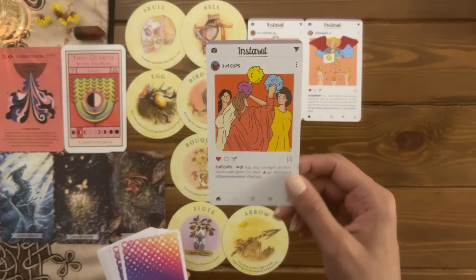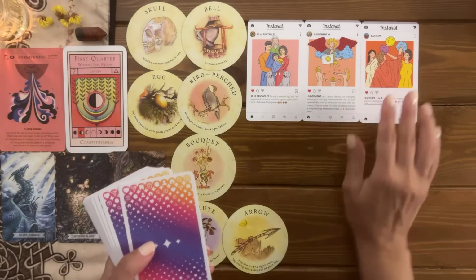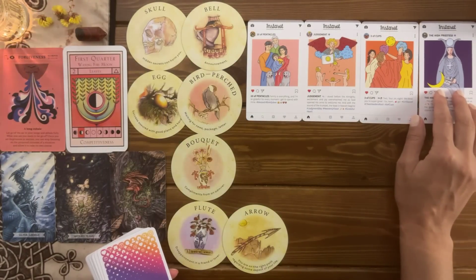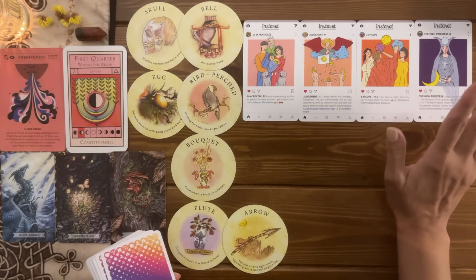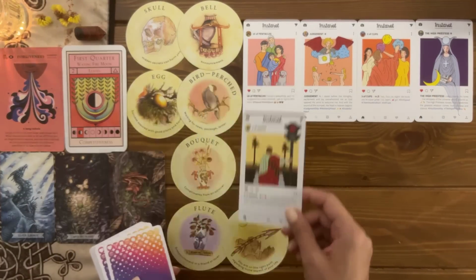Lovely to see. You have the Three of Cups, the High Priestess. You're not expecting this news. That's another aspect that we're starting to see. You're not expecting this. Great news perhaps coming out of the blue. Speaking of throat chakra, you have the Three of Wands.